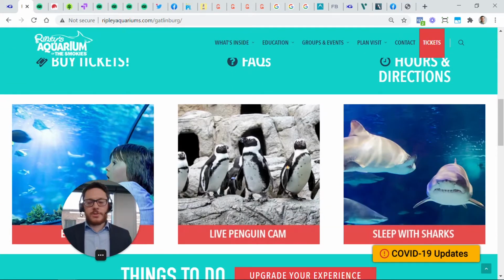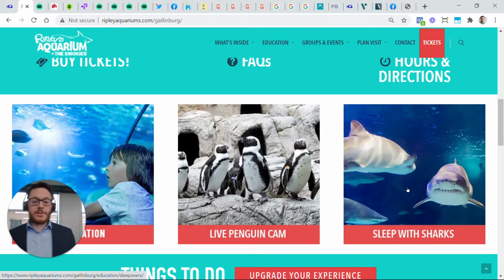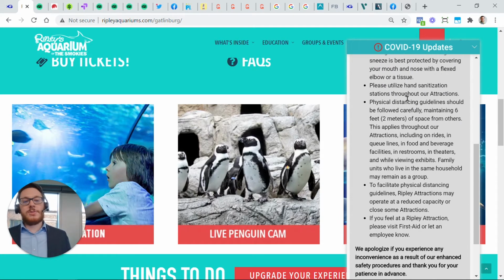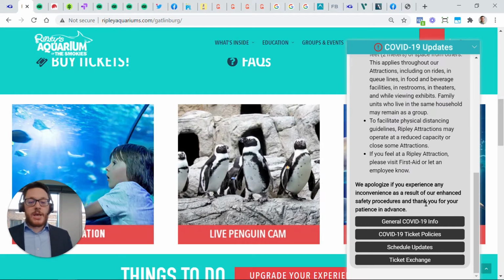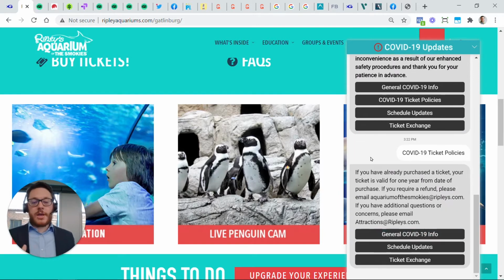The other thing, too, is that they have this conversational bot that I think is really helpful and just persistent all throughout their website. So you can click on this, you can see the key policies, and they have other related pieces of information like ticket policies that you can just click on, and it brings that right into this chatbot window, which I found to be really helpful.